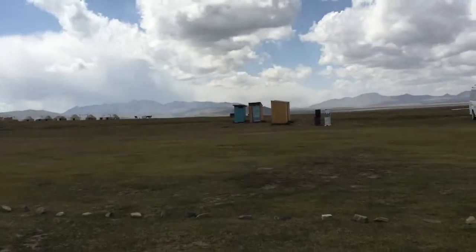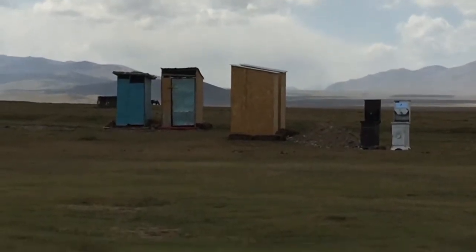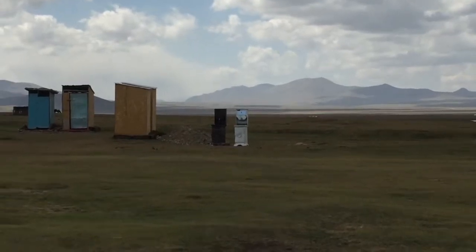On the other side here, there's the toilets. It's basically a hole in the ground with a toilet seat. That's the way it is here. Also water there to wash your hands.